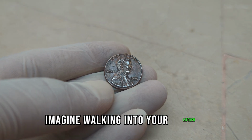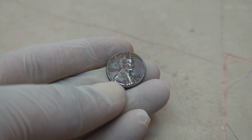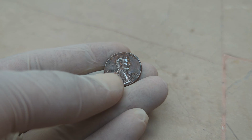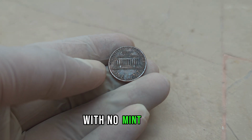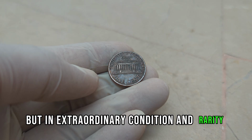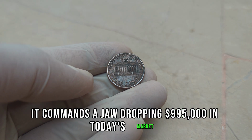Imagine walking into your kitchen, pulling open that dusty jar of pennies you haven't touched in years, and discovering that one of them, a coin most people would ignore, could be worth nearly $1 million. Yes, I'm talking about the 1995 Lincoln Memorial penny with no mint mark. A coin that, in ordinary pockets, buys almost nothing. But in extraordinary condition and rarity, it commands a jaw-dropping $995,000 in today's market.